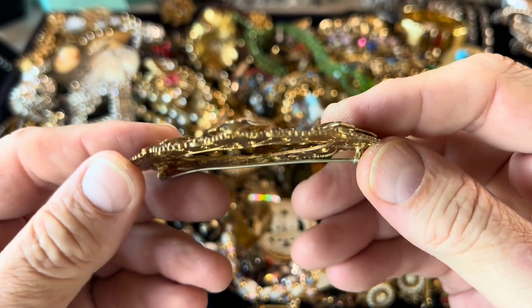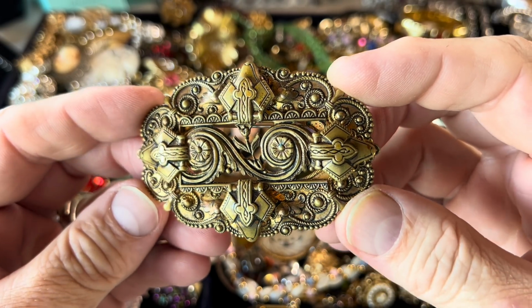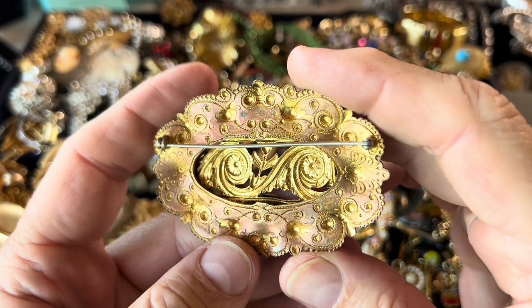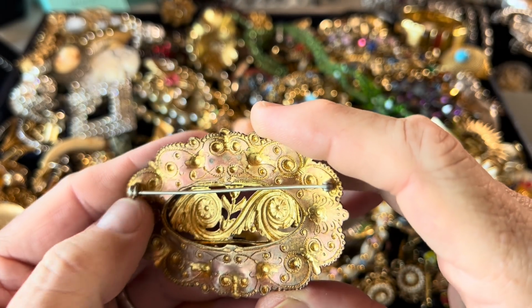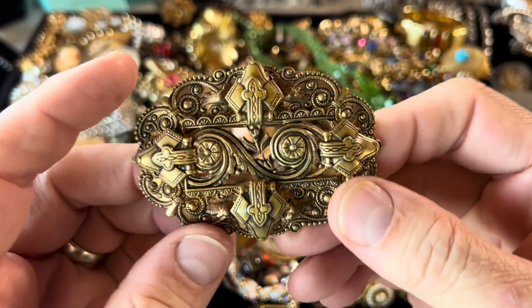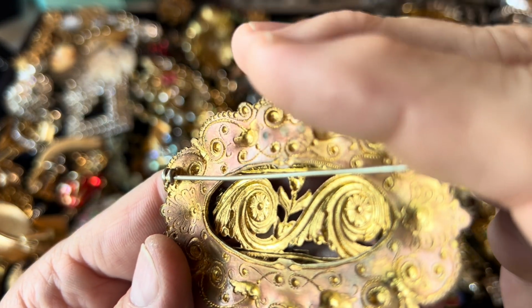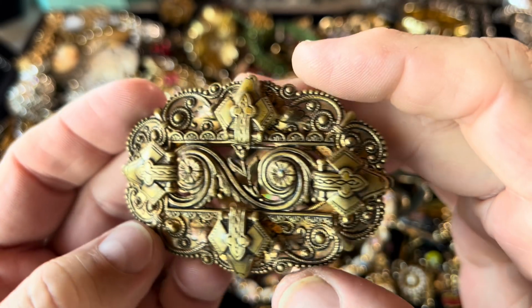This one is a brass brooch. I do not know the age of this one. This does not have a C clasp either. This has a rollover clasp. So this might have been one that was newer, made to look old, or it could be old. I don't have any idea on this one. I truly don't.